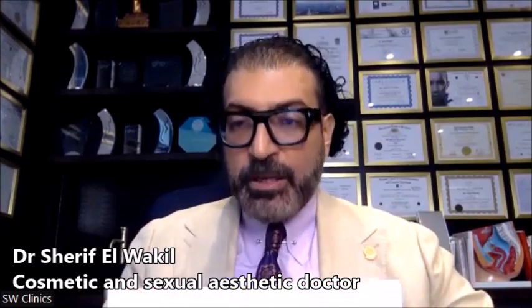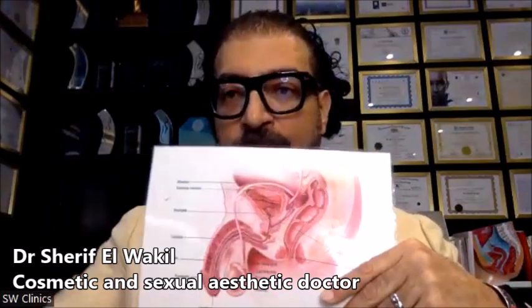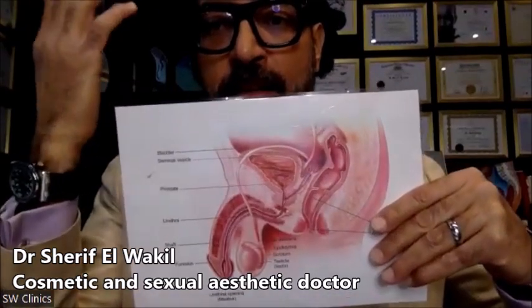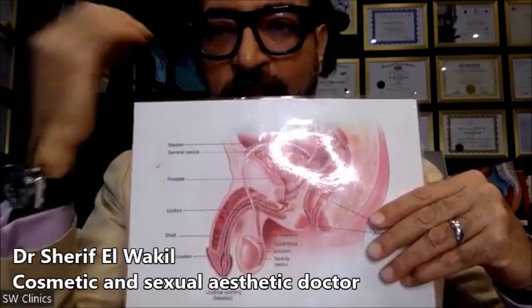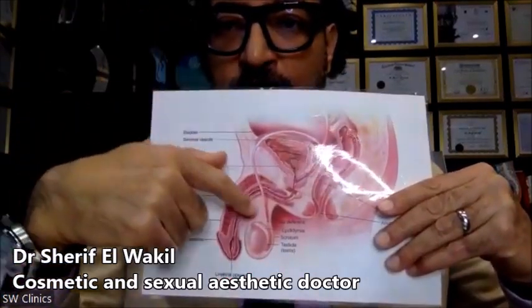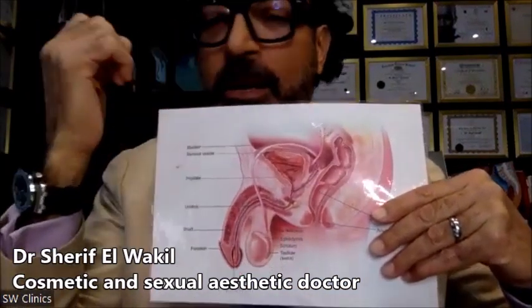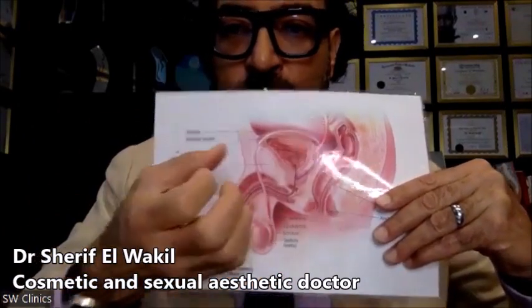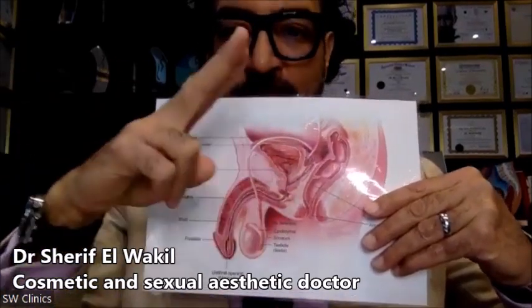I want to explain something to you, if you don't mind. I want to use some illustration here. So let me explain to you how erection happens. Okay, let me just adjust that for a bit. So first, the man gets excited. He sees his girlfriend or partner or wife, and he gets excited. So this sends an impulse to the muscle here in the penis to relax. The muscle relaxes. Okay. Once the muscle relaxes, a gush of blood comes from the arteries into this muscle to fill this spongy muscle. Once this spongy muscle is filled, erection is created.